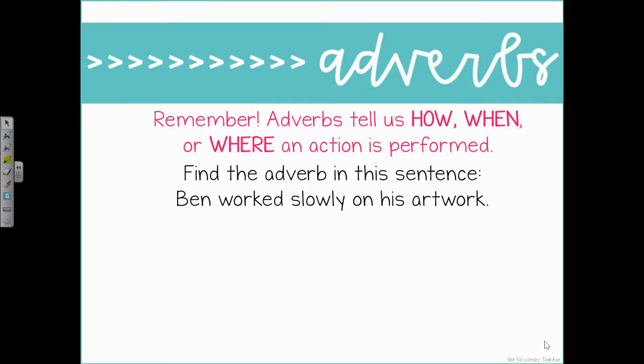Look at this sentence and see if you can find the adverb. Ben worked slowly on his artwork. Well, the verb, what he did, was worked. Is there a word in that sentence that says how Ben worked? You got it. And this adverb slowly ends with that common ending, ly.